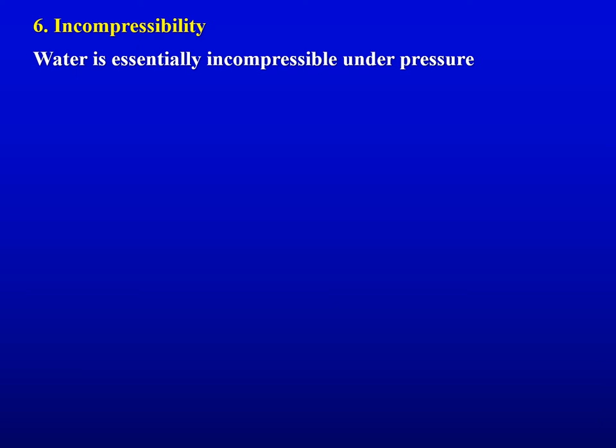So what's kind of neat is there's lots of pressure in the earth, right? And we have rocks that have little bitty openings. Things like sandstones have little openings between sand grains, and water can get in there. And as they get buried deeper and deeper, they get under more pressure, but that rock can't collapse because the water can't collapse. So the water keeps those little void spaces open.